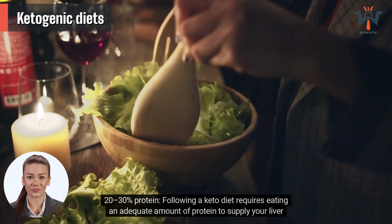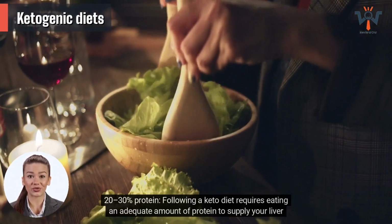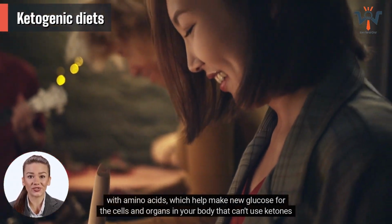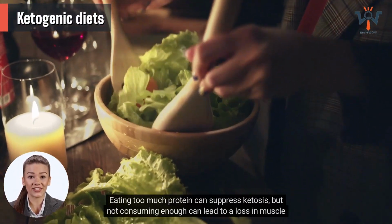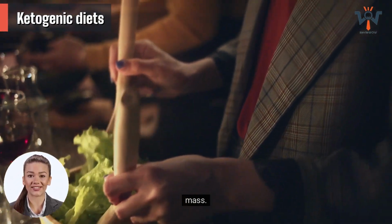20 to 30% protein. Following a keto diet requires eating an adequate amount of protein to supply your liver with amino acids, which help make new glucose for the cells and organs in your body that can't use ketones as fuel. Eating too much protein can suppress ketosis, but not consuming enough can lead to a loss in muscle mass.